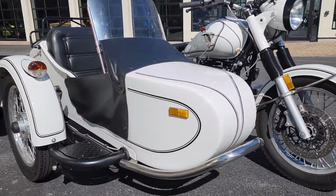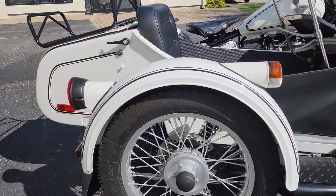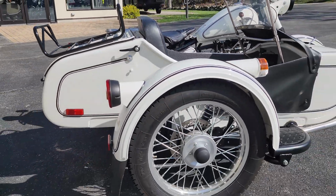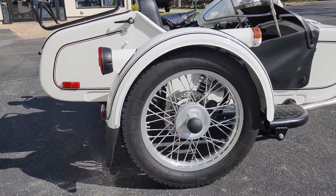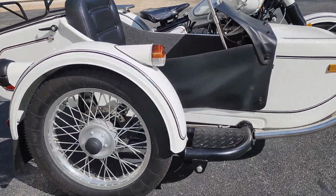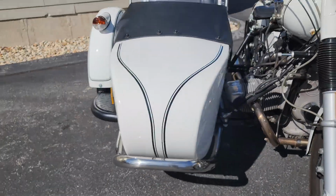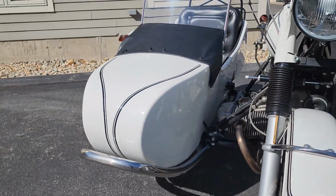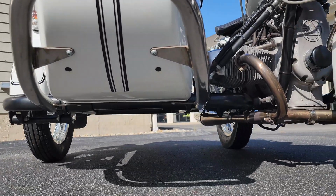And let's go over the bike now, and we'll comment on the condition. And as we do so, I'll also comment on a few of the accessories that are not standard on the Retro that this bike has. But we can see the aluminum wheels are all in such nice condition. The frame is in awesome condition. This chrome sidecar front bumper, this is an additional accessory that the bike has that was installed.